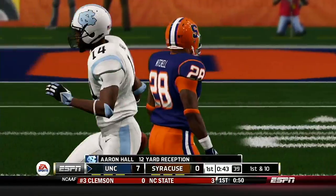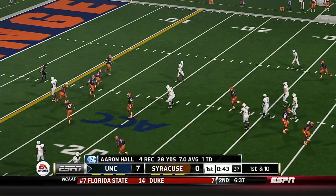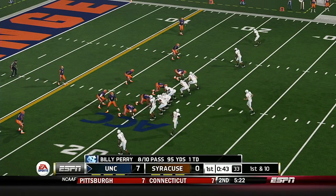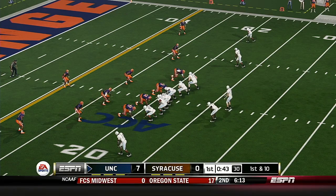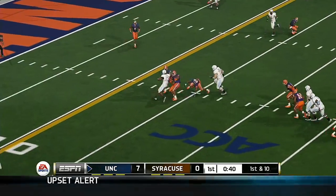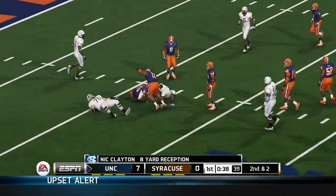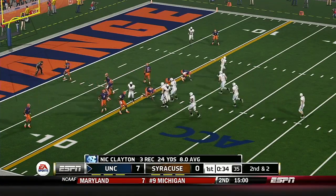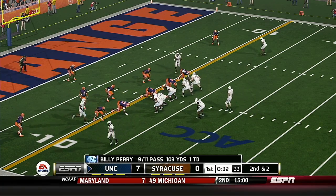At the 21. He is such a reliable target. You throw it anywhere near him, and this guy's going to get his hands on it and make a catch. North Carolina up 7 points. And they make the stop at the 12. McNamara brings his end on at the 12-yard line. That makes it 2.